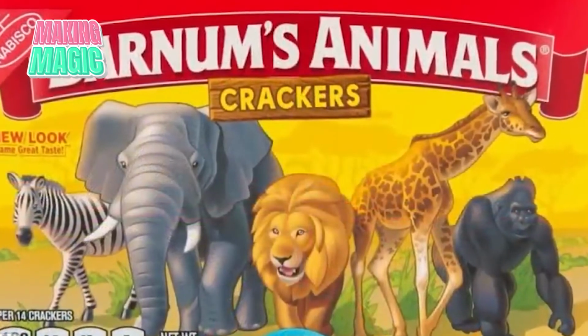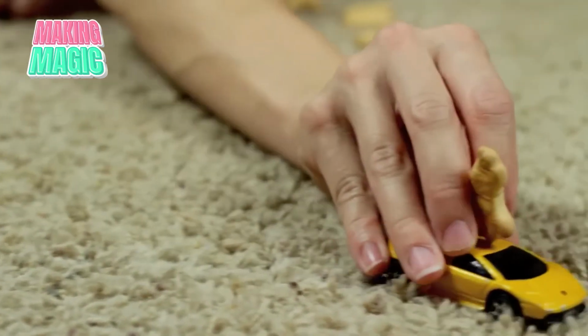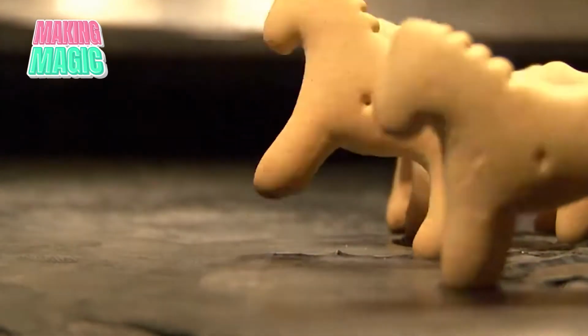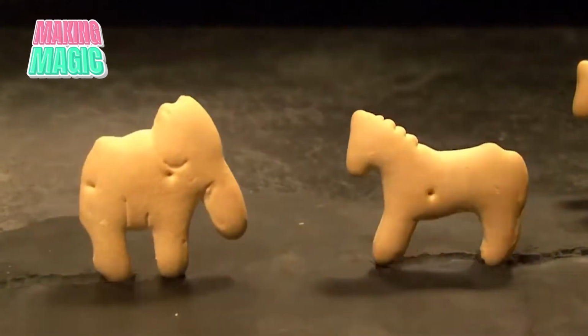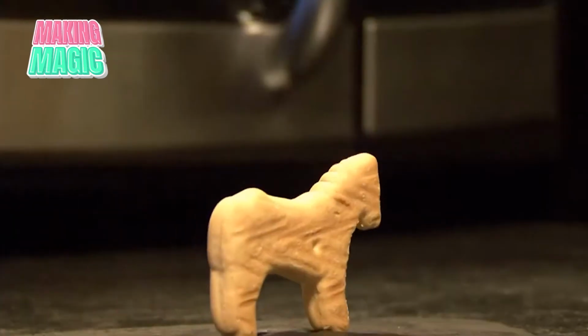So why not pick up a box today? Go ahead, relive the magic, share the joy, or simply savor the sweet crunch of a classic. Grab your ticket to a world of whimsy and nostalgia with Barnum's Animal Crackers. Because some snacks, they're not just food, they're part of life's sweetest moments.